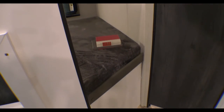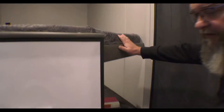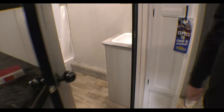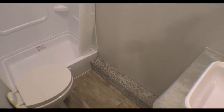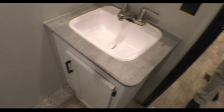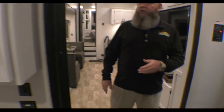Coming inside this floor plan, you've got double over double bunks right here. Lots of sleeping space here, so you can put two below, two up top. Does have a built-in ladder to get up there. Got a full bathroom back here in the back. Does have a walk-in shower with porcelain toilet, mirrored medicine cabinet, vanity storage down below.